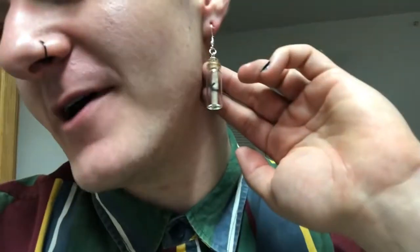Ladies and gentlemen, there we have it. A nice little message in a bottle earring that, honestly, altogether probably cost me like $3 to make. It was super cheap. All I needed was a piece of paper, which I had laying around anyways. I needed the little bottle, which I think was like 98 cents, and then the twine, which was 98 cents, and then just hot glue, which I'm pretty sure most people have already. And then just this little earring part, which was $1.20. So it was all super cheap.